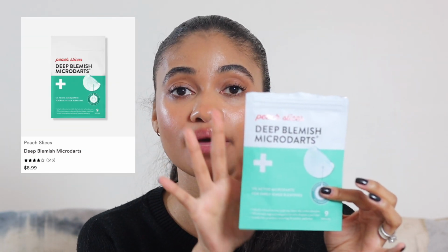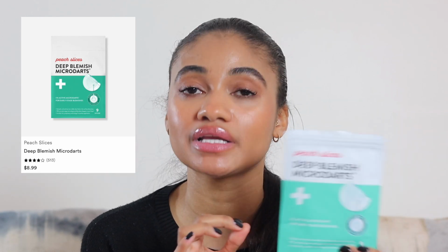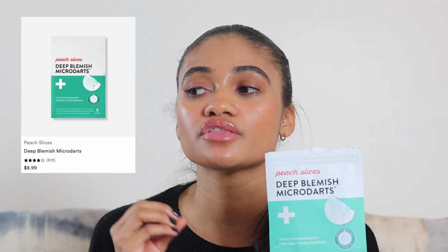So this is from Peach Slices. This is their Deep Blemish Micro Dot product. I've gone through so many packages of this month because of how deep specifically this mark was. I don't think I have in the last 5 years had an acne mark that was quite this deep.